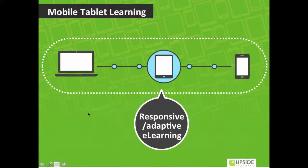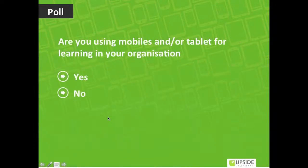So that's just a quick overview of what we really term as mobile tablet learning, in terms of what kind of devices you would be targeting and hence what solutions. We just have one poll today, and that is to get a sense of how many of us are really using any mobile tablet learning in the workplace. So if we could request you to participate in this and put in your options.